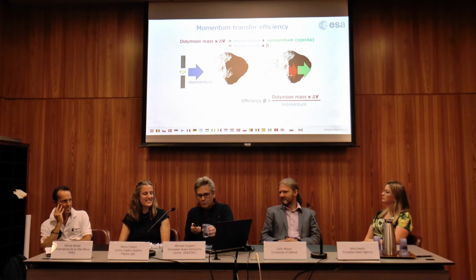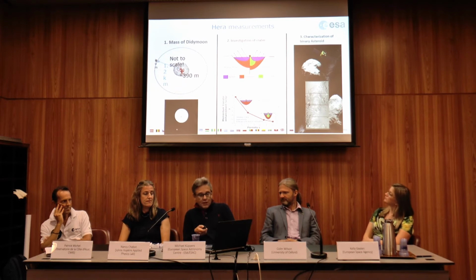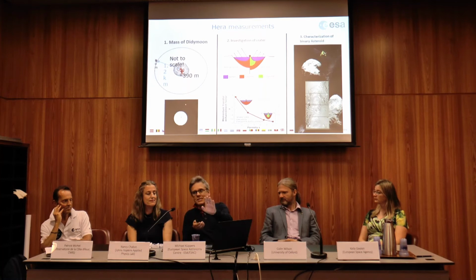So what we also see here, of course, is that this efficiency depends also on the mass of the moon. To convert the velocity change exerted on the object to a momentum change, one needs to measure its mass. And as this is a small asteroid, so close to a much bigger object, the primary here has a diameter of around 800 meters, and the moon is a bit more than a kilometer away and is only 160 meters in size, which corresponds to the mass being roughly 1% of the mass of the primary. This is difficult to detect even with the rendezvous spacecraft, so the normal radio science method, measuring the acceleration of the spacecraft due to the asteroid, is difficult because the gravity of the primary is so dominant.